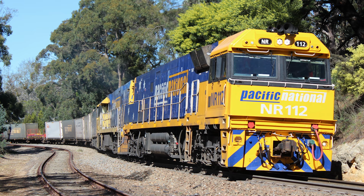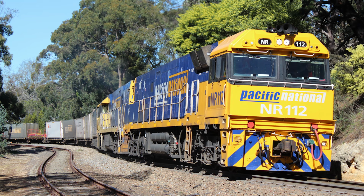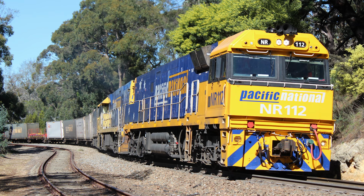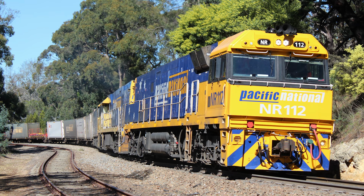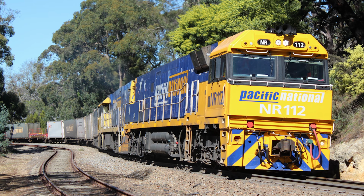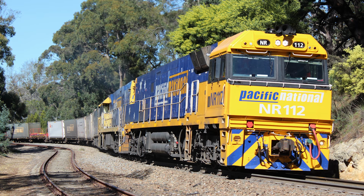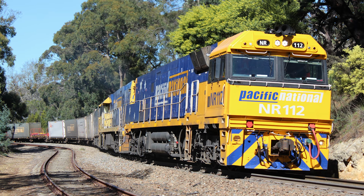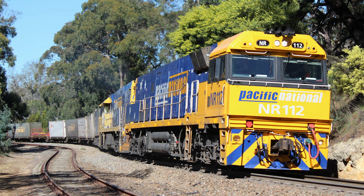A Melbourne to Perth freight that might have previously used CL-class units to Adelaide, then required a locomotive change to different power for the transcontinental leg, could now run with NR units for the entire 3,400-kilometer journey. This eliminated locomotive change time, reduced crew complexity, and meant the same maintenance crews could service units throughout the route. Fuel consumption improvements were substantial and directly visible in operating costs.